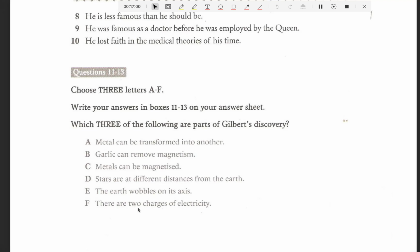We made sure that we're not being tricked by the examiner. They will mention a lot of these words, but not all of them are the answers, because we're looking for only Gilbert's discovery. Once one paragraph was done, we did a midpoint check and said, okay, we're left with these options. Let's focus on these keywords, and we continued.